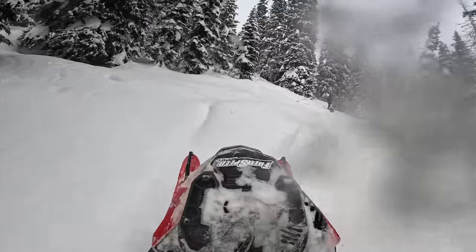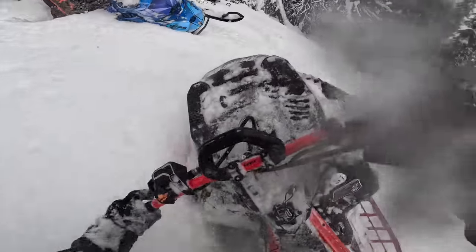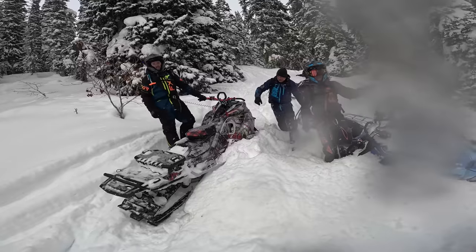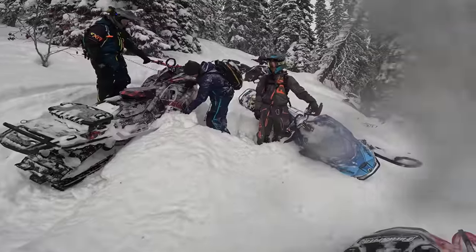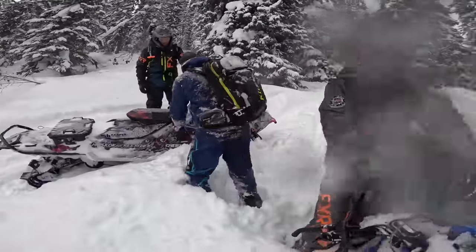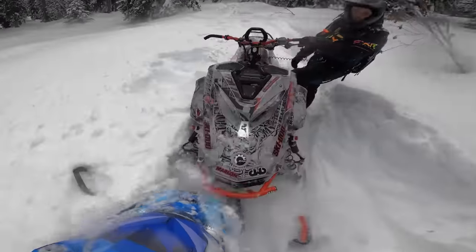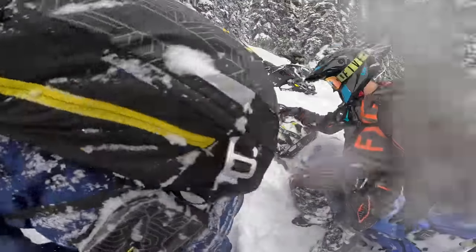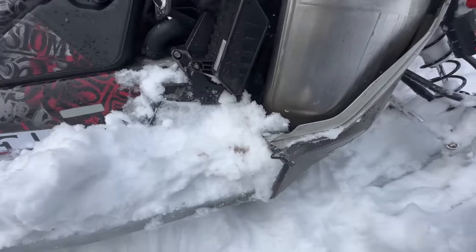Apparently, it's overheating. What's going on? It's overheating. I might have kissed your bumper with my sled. Oh. Into him. I could see my bumper in your bumper. Oh, fuck. Well, I might be buying one of those now. Oh. Overheating. And the coolant's like brown? Exhaust color. Yeah.